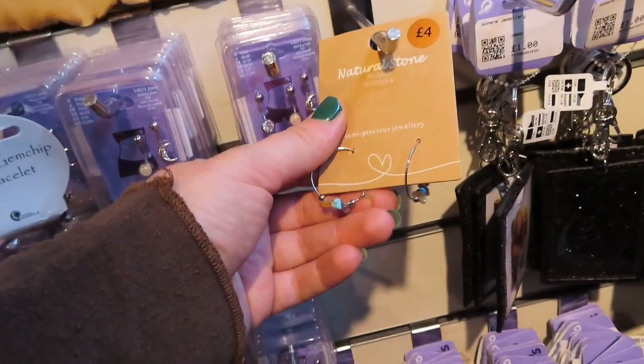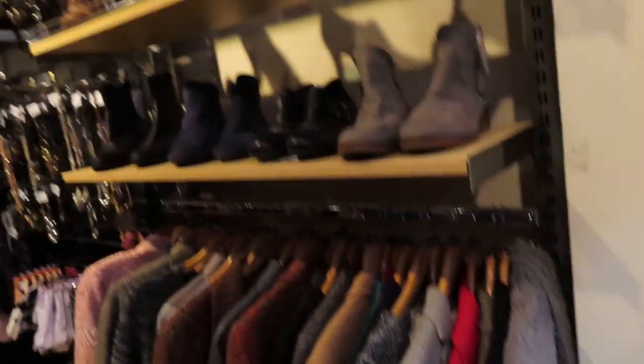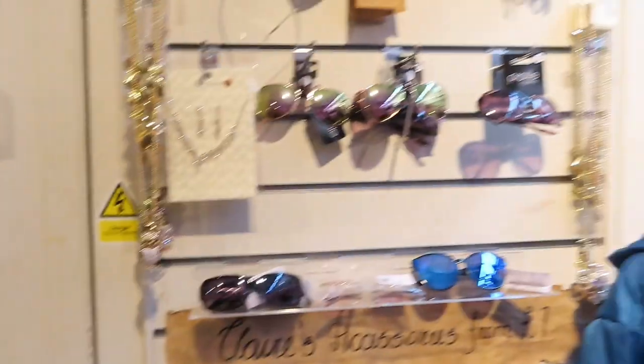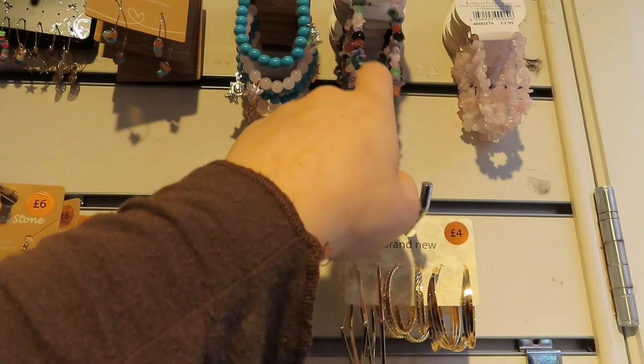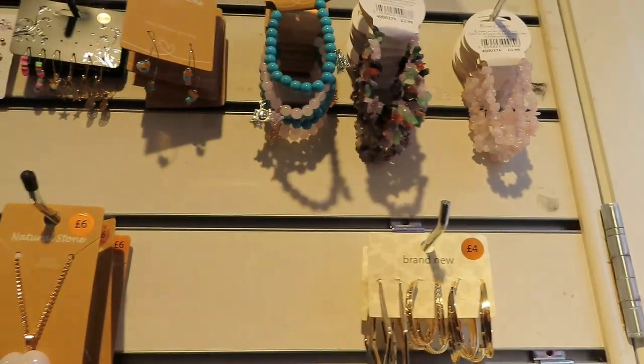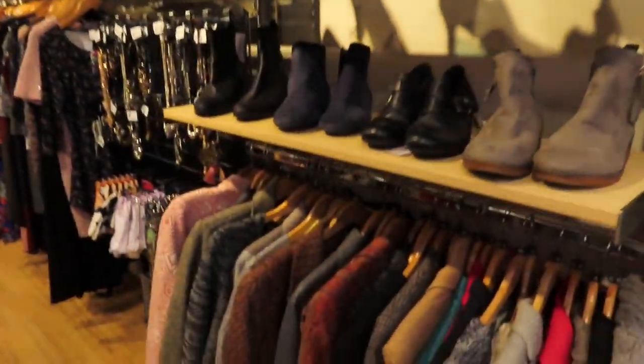So I like to check this area. This is all like new jewellery that they either get given or buy in. I'm not really sure, but they do have a lot of like Claire's stuff there normally. So they had some of these gemstone bracelets, but they have that style of bracelet in Karma for cheaper. So I would rather get them there anyway, but I always have a little nosy.